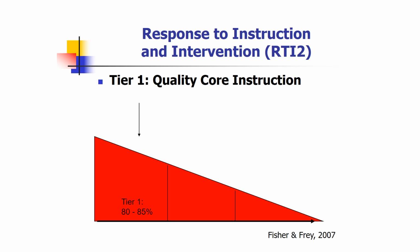Let's take a step back and look at the work of Douglas Fisher and Nancy Frey. Prior to Fisher and Frey, the pyramid often represented only the response to intervention, or RTI. Fisher and Frey made the case that if you do not have Tier 1 quality core instruction in place, you do not have a solid foundation in which to build interventions. Interventions must be aligned to the standards that are taught in Tier 1 instruction. Tier 1 instruction should be of the quality that at least 80 to 85% of students can master the concept or concepts being taught. If that percentage isn't achieved, Tier 1 instruction needs a second look.